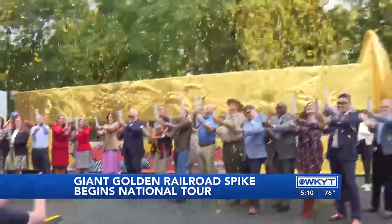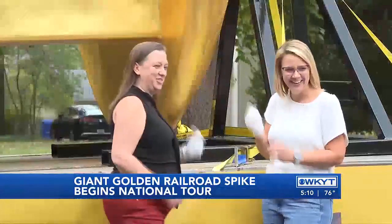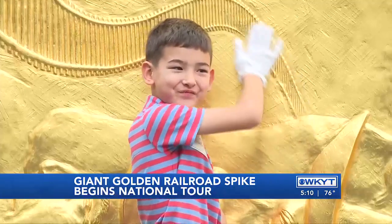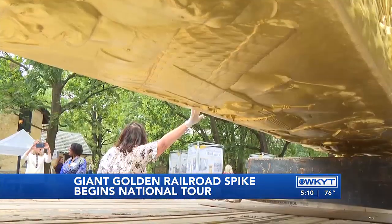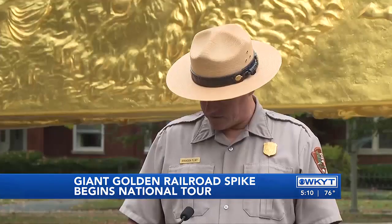Members of the Golden Spike Foundation were in attendance. They say after the tour, the spike will be permanently installed at Golden Spike Park at Reeder Ranch in Utah. It's a story of visionary American business people. It's a story of government and private industry working together to accomplish something that neither could accomplish alone.